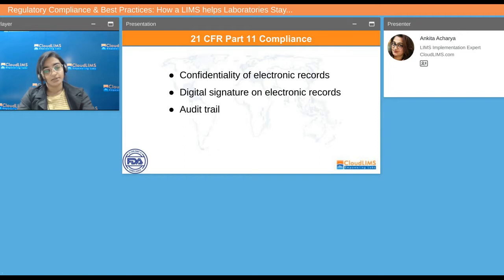Starting with, let's talk about the 21 CFR Part 11 compliance. The three major requirements of the 21 CFR Part 11 compliance include confidentiality of electronic records, digital signatures on electronic records, and maintaining an audit trail.